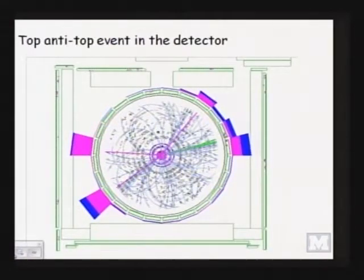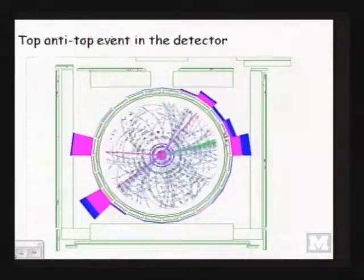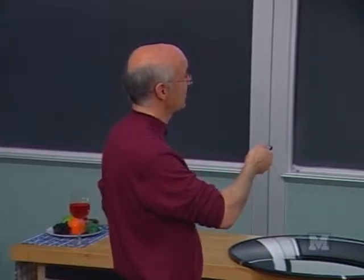And a top-anti-top pair in the detector looks like this. There's nothing on it that says it's top. We have to figure out ways to go into this sea of particles and discern that this particle here is an electron, and this particle, this jet, this spray of particles here is originating in a B quark, and that could have been this electron and B quark. And this situation on the other side would give us 3 sprays of particles, and you see here 1, 2, 3 on the other side. So, getting down to the level of calling it a top quark is an inference based on an experimental observation in a complex device.